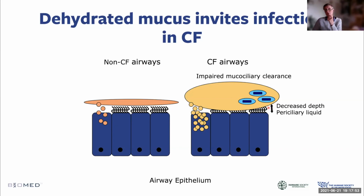Now, if we look at what happens in cystic fibrosis, we see that this has all gone wrong, basically. Now we have a lack of chloride transport, which means our water movement is reduced, which means the periciliary liquid is reduced, which means the cilia are stuck and they can't beat anymore. They've basically got their heads caught up in this dehydrated mucus, which invites colonization by bacteria. The bacteria get in there, they can sit in there, they're quite happy in there. They can form their biofilm, and they can become this horrible, long-lasting infection. And the fact that the cilia can't beat means that we can't move that mucus out of the lungs.